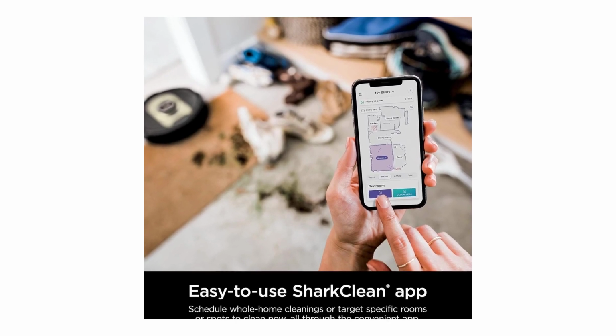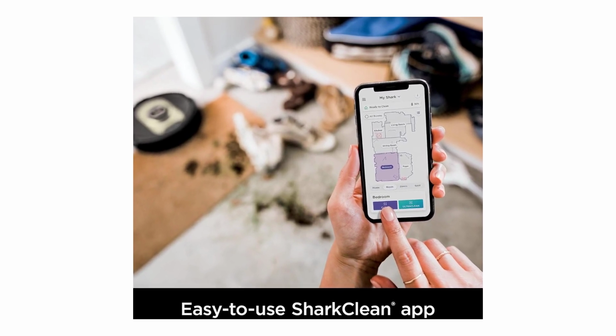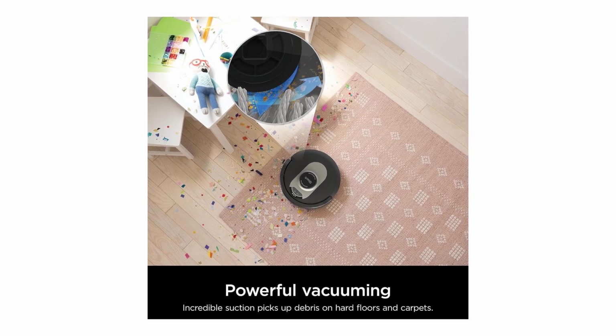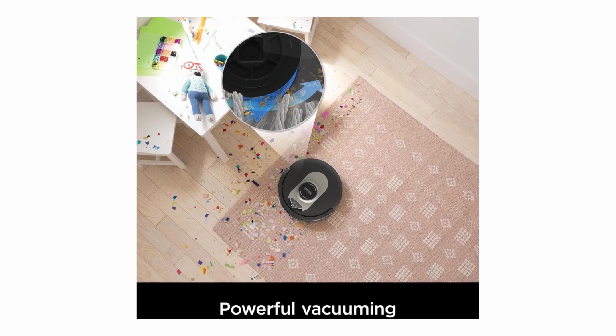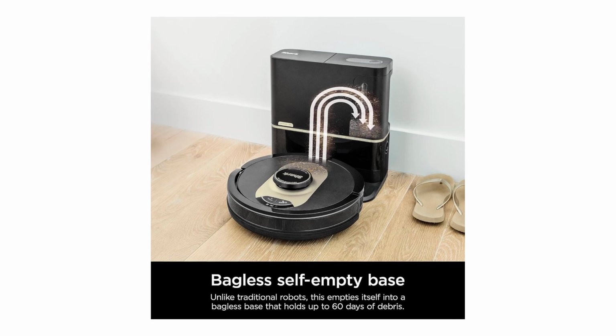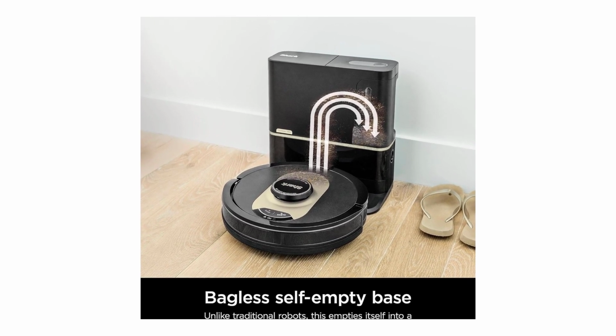$299.99. This premium model combines all the best features you'd want in a robot vacuum, including powerful suction, a self-emptying base with 60-day capacity, and advanced LIDAR navigation for accurate home mapping. Its Matrix Clean navigation ensures deep cleaning by taking multiple passes over each area, leaving your floors spotless.